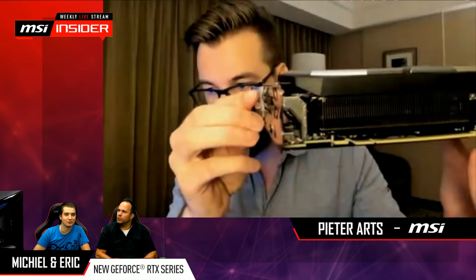We're also getting a question, how thick is this card? It's about the same as Ventus, I would say. I'm not sure if you guys can see. It's about 2.5 slots. Yeah, there you can see it. It's not even 2.5, it's more like 2.3, to be honest. But that doesn't matter, it's more than 2. And that's really due to the GPU this generation, that we need to use bigger coolers to make sure we can overclock.